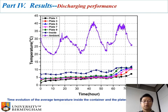However, if you see the temperature inside the plate and also the temperature inside the container, the second one, the dark blue one, the temperature keeps really stable. It's around 8 degrees and below 10 degrees. The temperature range is really suitable for fresh items, because normally fresh items require a temperature between 2 and 10 degrees.